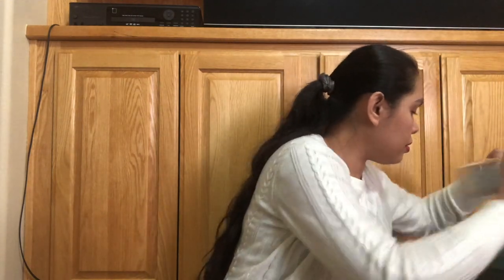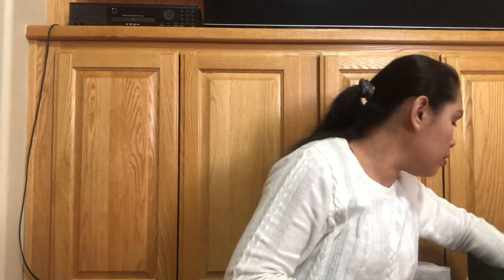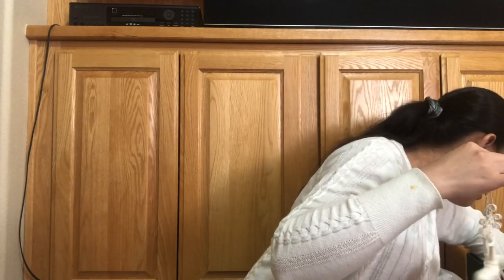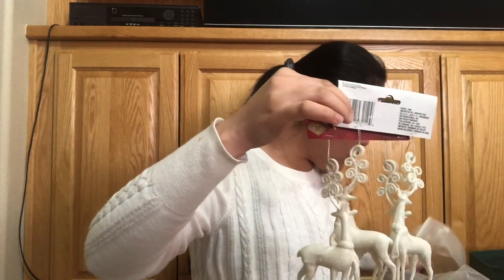And then I got two packs of these tree decorations. And then here's the other one, the foam one. Oh, it's five. And then I got these snowflakes, six pieces for 99 cents. And then I got these reindeers. Well, actually a bunch of them.